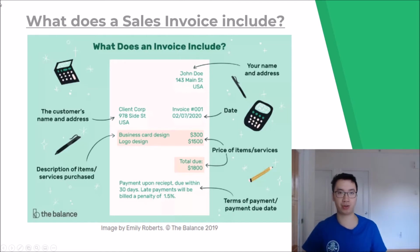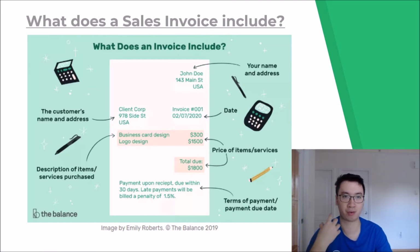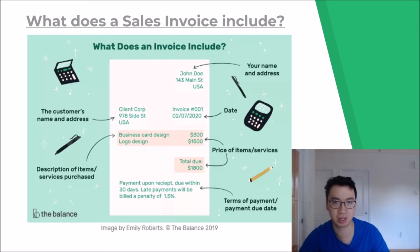So I'm going to show you and do a little bit of a demo of ways you can make sales invoices and ways you can make this a very easy process to do. All right, so stay tuned.